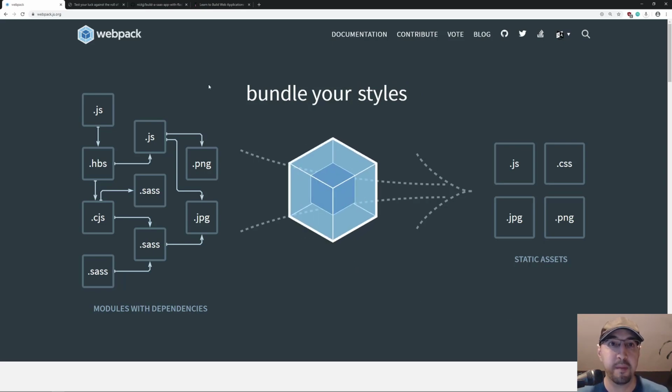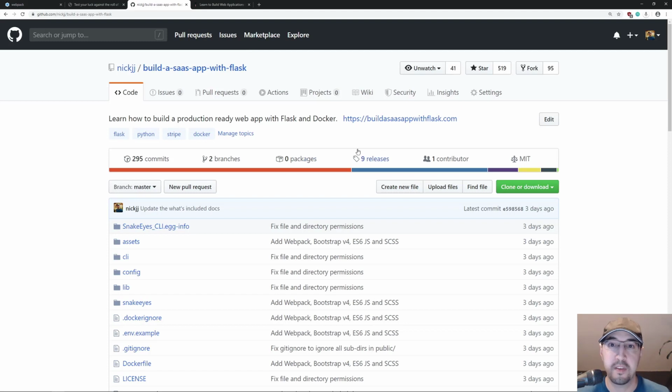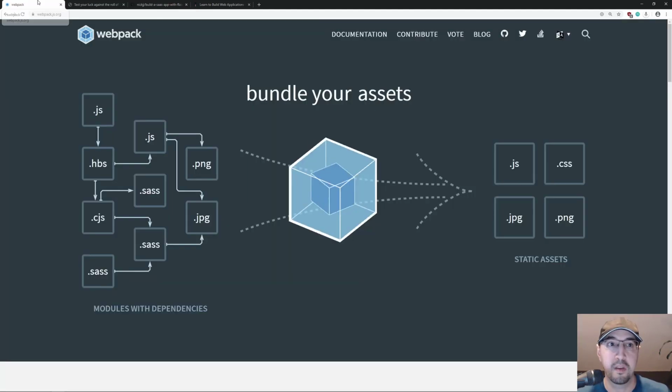And also just a heads up, the code that we are going to be looking at today is available on GitHub. This is the source code to my Build a SASS App with Flask course. Although this is a much slimmed down version of the code base that's in the course, you can see here, I did add Webpack, Bootstrap 4, all this stuff to the code base quite recently. So all the code is here to take a look at. If you do want to get into the gory details of the nitty gritty of the Webpack config, it's all here to take a look at.